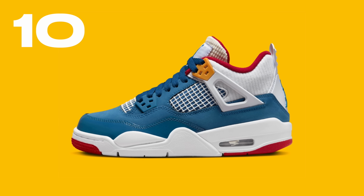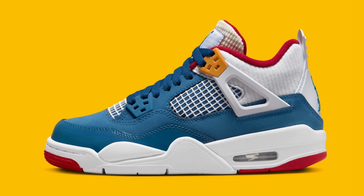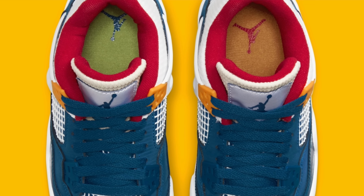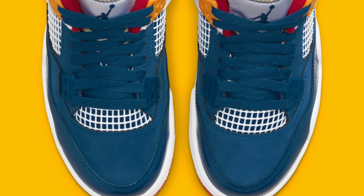But with all that being said, let's just dive right into it. At number 10 is the Air Jordan 4 Messy Room. Unfortunately, this shoe only comes in grade school sizing, so if you have a foot that's larger than a grade school size, you're out of luck. And I've got to say, the fact that this shoe doesn't come in men's sizing is definitely a bummer because the shoe itself is pretty clean.